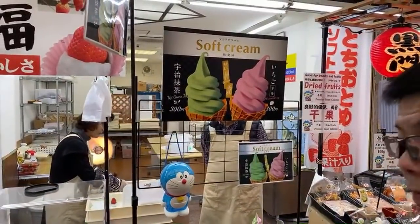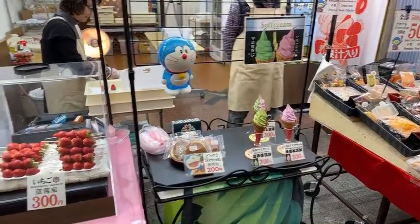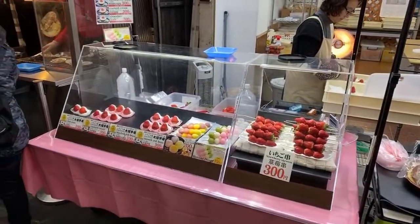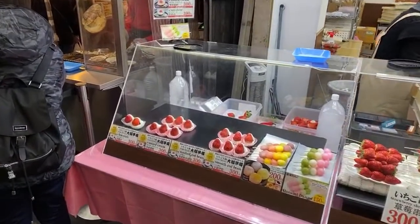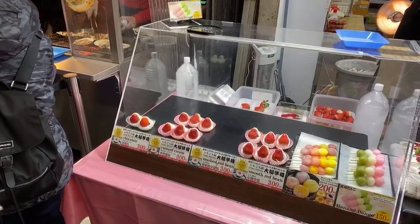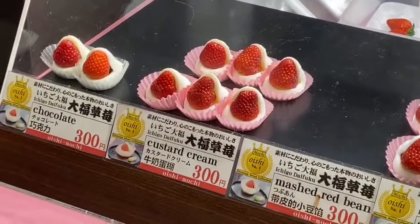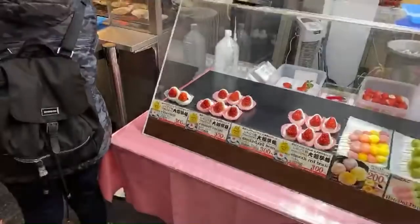This is green tea and strawberry ice cream. With the population shrinking, you really don't have too much choice. There's some overpriced daifuku. It's Ichigo daifuku. There's custard cream inside of there. I'm gonna skip that. That's way, way, way overpriced.